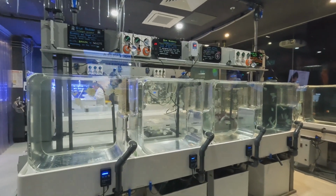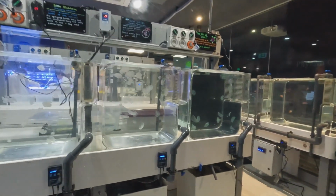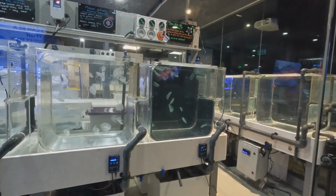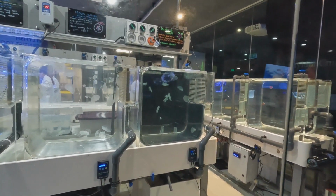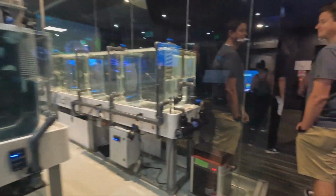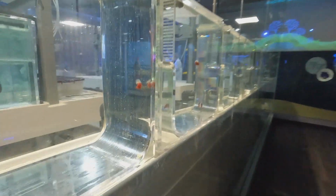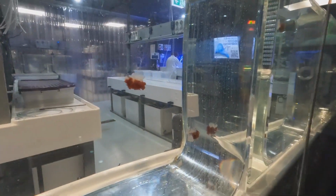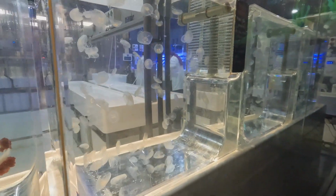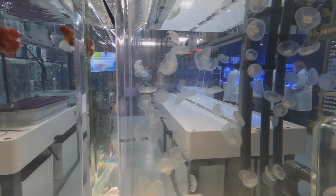Blubber. Jellies, those ones that are hard to see. That's just plastic, I think. They do look really similar when you see it beside balloon jellies. Look at how small they start. You can kind of see them in here. The red ones are much easier to see.